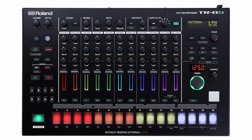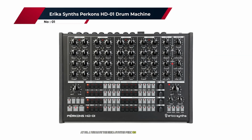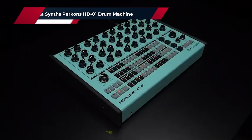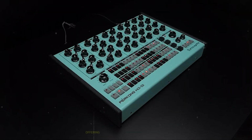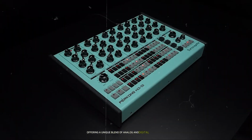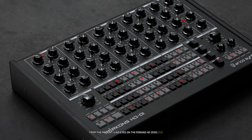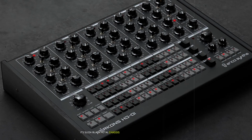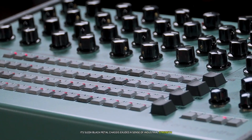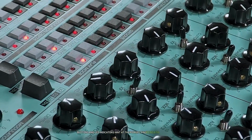At number 1, we have the Erika Synths Perkons HD01 drum machine. This beast of a drum machine stands at the pinnacle of modern percussion synthesis, offering a unique blend of analog and digital technology that sets it apart from the competition. From the moment I laid eyes on the Perkons HD01, I knew I was dealing with something special. Its sleek black metal chassis exudes a sense of industrial strength, while the array of knobs, buttons, and LED indicators hint at the power lying beneath the surface.